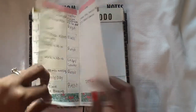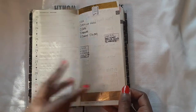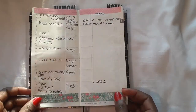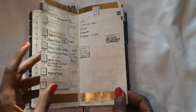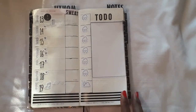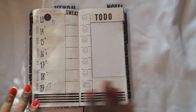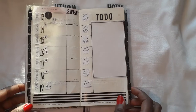If you see some of my other pages, other than the one for New Year, they're pretty much just washi and that's about it. New Year, I went a little bit further. I wanted to do gold. But if you watched my previous video of my walkthrough of my 2019 Hobonichi weeks, you saw that towards the end of the year, all I really was doing was washi and maybe a couple of date covers.